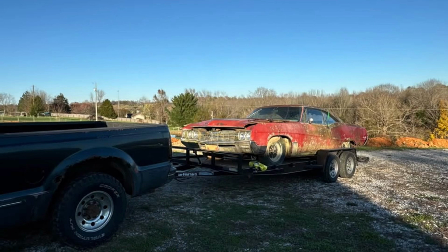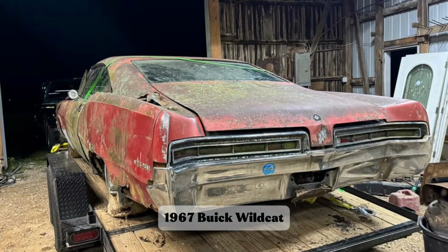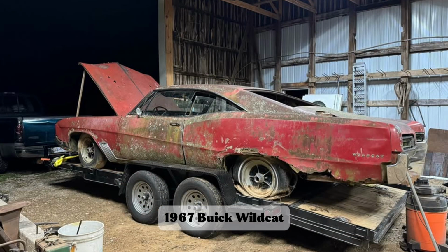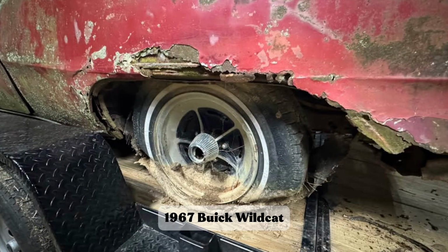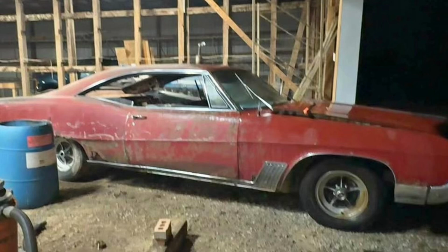Coming in at number 13, we've got a 1967 Buick Wildcat in Glasgow, Kentucky for just $600. All original, including the rust. Tons of it. It's got a locked-up 433 big block and automatic transmission, hasn't run since 1982, and it's been parked outside ever since. No title, just a bill of sale. It could make a killer beater, rat rod, or just serve as a parts car. Super cool bones here if you're not scared of the rust.